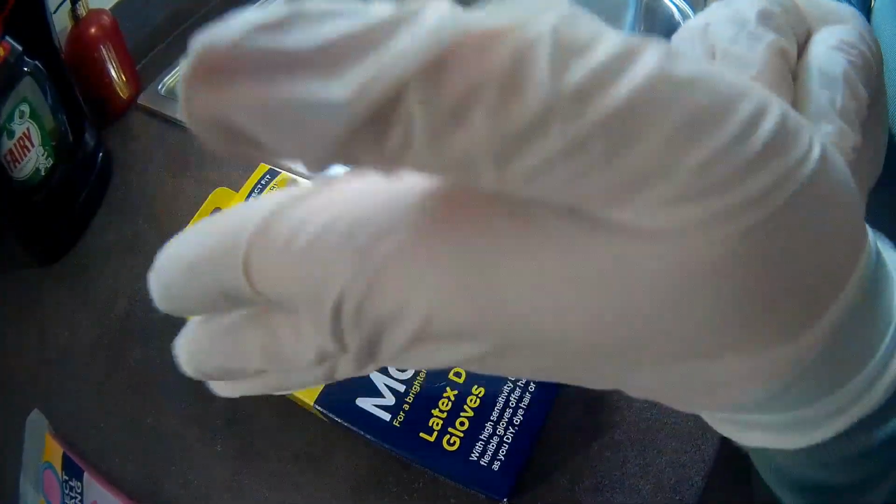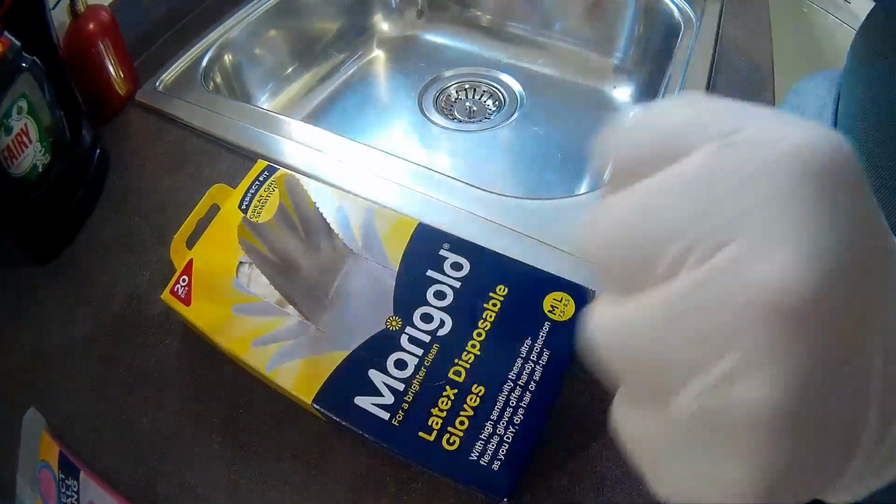Moving on to tip 2, with the disposable cloth that you have in your sink, you're going to put on some disposable gloves and you're going to use that cloth, which has been soaking in bleach water, wring it out so it's slightly damp, but you don't want it completely soaking wet.